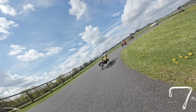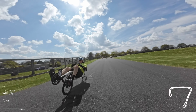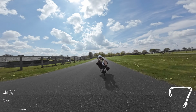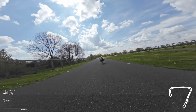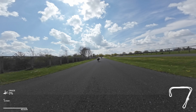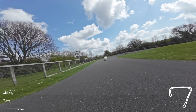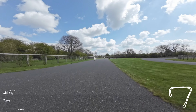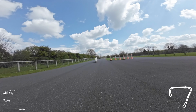I am not cornering that well as Dan Bergonzi is back on my tail. There is a slight uphill, so Dan Bergonzi is probably not going to stay with me. Liam Goodman in the not-so-streamliner is catching up with me.